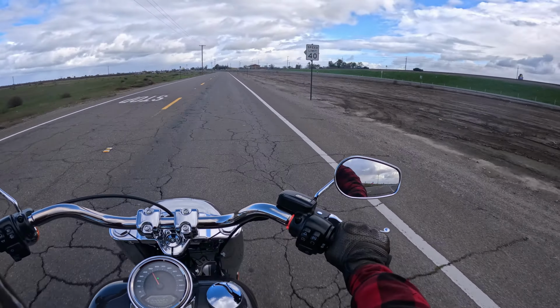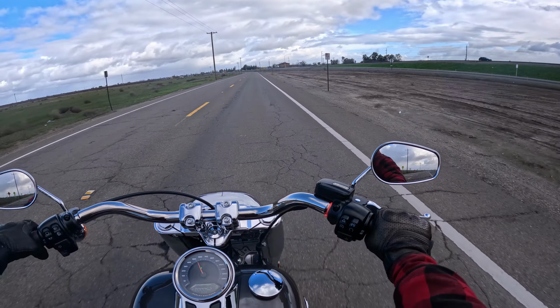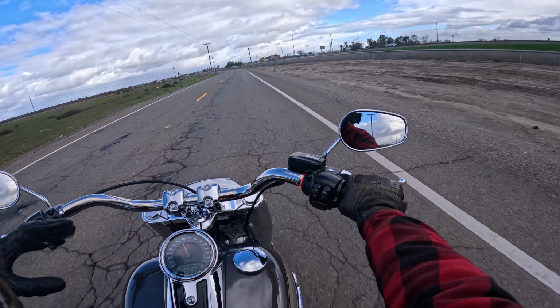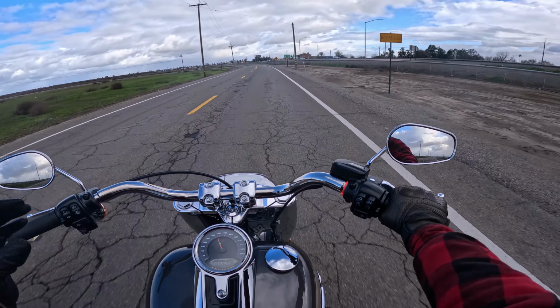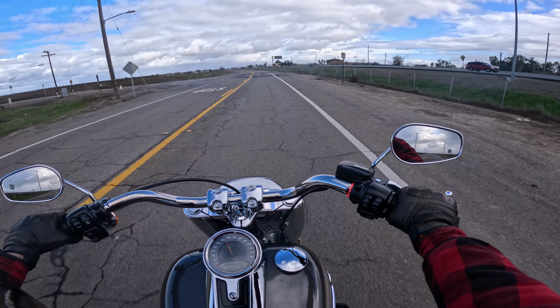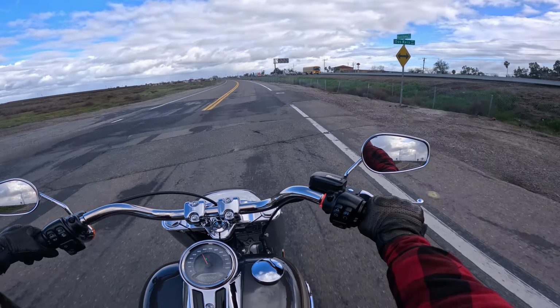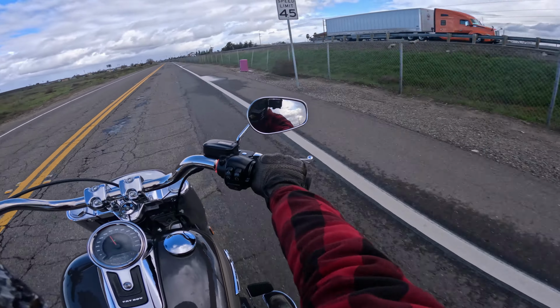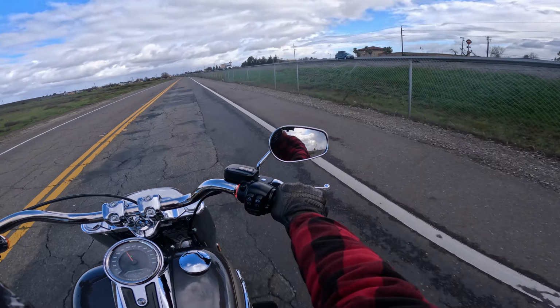I've never been a fan of the solid front wheel, or the solid wheels. I wasn't a fan of them, but I really like what they did with this, even though it's a minor change, like the dash and the wheel design. But I think overall it just fits the bike a little bit better, and I like the spokes. All right, that's just me. I like seeing the spokes.